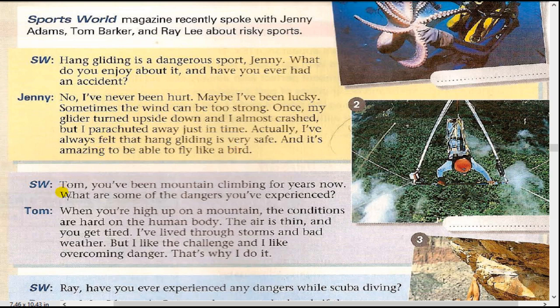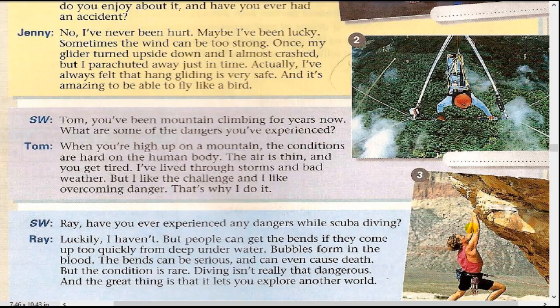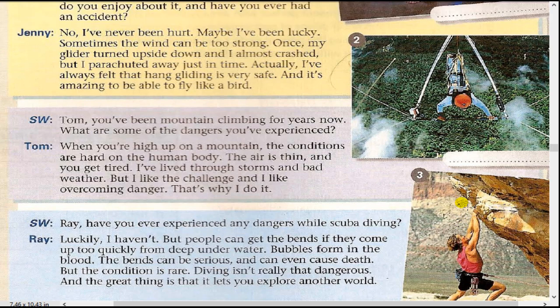Number 2. SW, the reporter or journalist of Sports World, will ask Mr. Tom a question. Tom, you've been mountain climbing for years now. What are some of the dangers you've experienced? This is mountain climbing: to climb a mountain or to climb a hill.